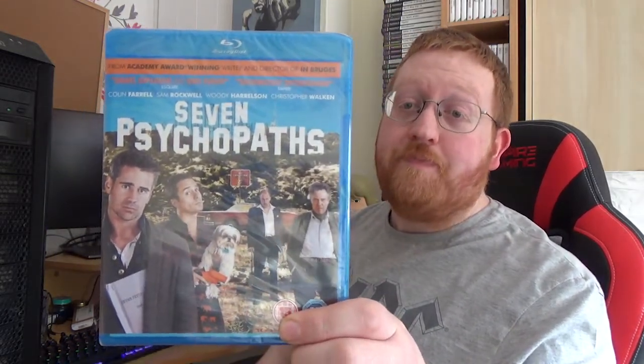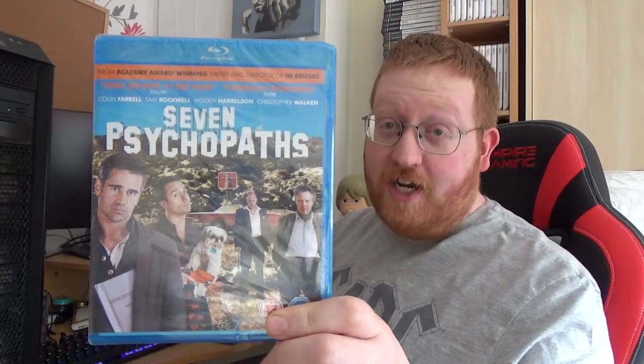But it is a really fun film, and that is 7 Psychopaths. Yeah, I am a very big fan of this. Colin Farrell, Sam Rockwell, who is the absolute star of the film, Woody Harrelson, Christopher Walken. Basically, Colin Farrell is a writer having a hard time coming up with a new film, and his friend Sam Rockwell, his character, basically comes up with this idea of 7 psychopaths. So the film is basically going over the 7 psychopaths and what the characters are, and turns out a lot of them are based on real people within this world.